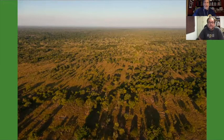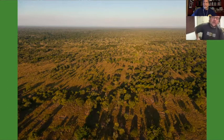And now here, that's another view of the floodplain. This is a slightly different landscape. This is a landscape that receives a little less water during the rainy season, so we have this woodland savanna. This is where you find the bulk of our big mammals. This is the type of landscape that elephants love, and a lot of antelopes and lions and so on. So if you want to see big charismatic megafauna, this is where you go.